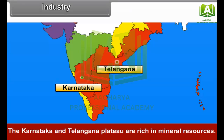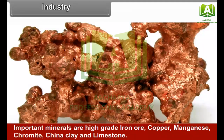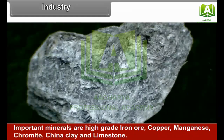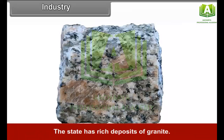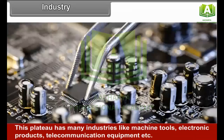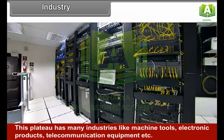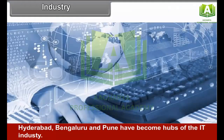The Karnataka and Telangana plateau are rich in mineral resources. Important minerals are high-grade iron ore, copper, manganese, chromite, china clay, and limestone. The state has rich deposits of granite. This plateau has many industries like machine tools, electronic products, telecommunication equipment, etc. Hyderabad, Bengaluru, and Pune have become hubs of IT industry.